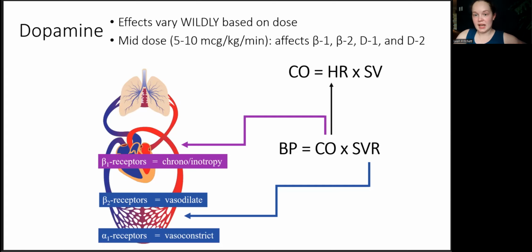That's low dose dopamine. At medium doses, between that 5 to 10 microgram per kilo per minute range, dopamine weakly plays at a lot of different receptors. It retains some of those vasodilatory effects with those D1 and D2 receptors that we discussed on the last slide, but it also starts to have effect on both beta 1 and beta 2 receptors at this point. As we know, beta 2 stimulation would result in further vasodilation, so that would bring your SVR down and cause a further decrease in blood pressure. But beta 1 stimulation will result in a higher heart rate and contractility.